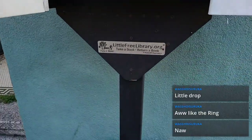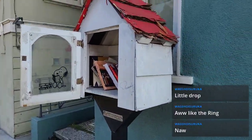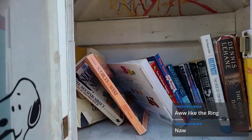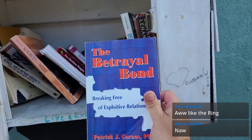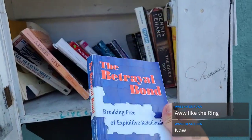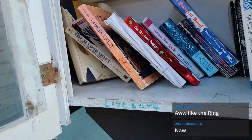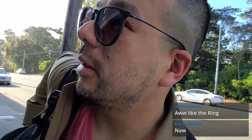So, little free library. Yep, this is where I found it. This must be the 4026 location. This one looks like it's been around for a while. Let's look inside. I'll just pick one. How about this one? The Betrayal Bond. Oh no, breaking free of exploitative relations. Okay, yeah, it's a little bit of relationship improvement. 5 Christmas Penguins. That must be a kid's book. Cool. Okay. Time for me to grab one of the books from my bag and spark some joy.